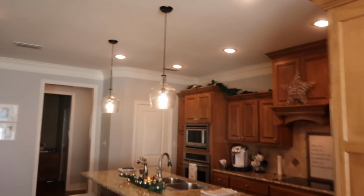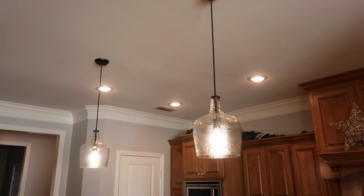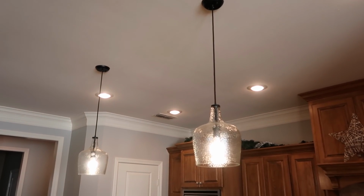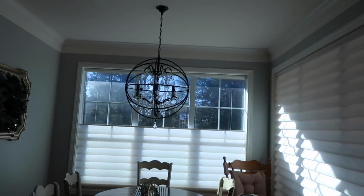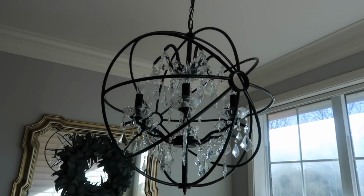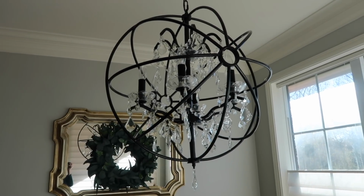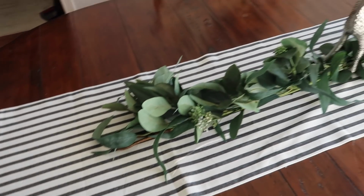Oh, I forgot to show you my new light fixtures. These are actually new this year. We got them a few months ago. So we added a little touch more of black to the house. And then this chandelier is new this year as well, and it is black wrought iron with crystals. So that's kind of what inspired all of the new black and white stripe theme this year. So I got the new runner to go with that.